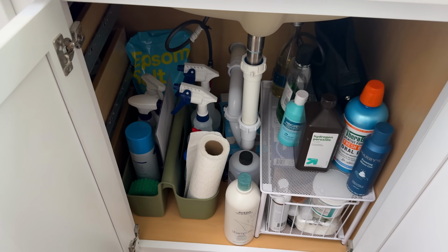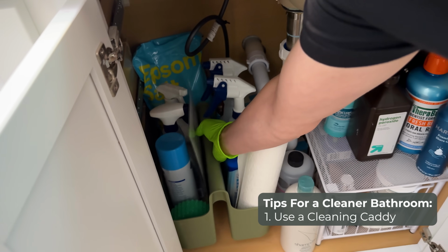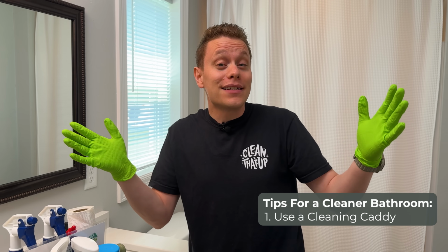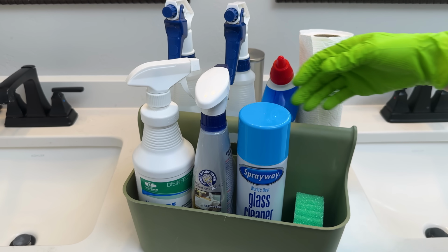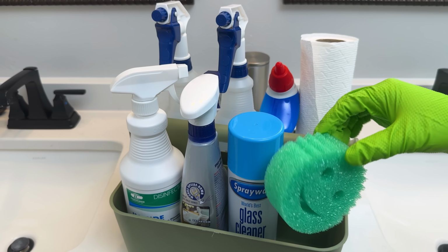Now, one thing that I found really helps me keep my bathroom clean is to keep a caddy underneath my sink. And it has everything inside I need to get the bathroom nice and clean. Now, I understand not everyone has space like this to keep a caddy in their bathroom, but I've just found the closer and more concise and together I have the supplies ready to go, the easier it is for me to just grab them and get the job done. So if you can, keep a cleaning caddy in your bathroom at all times.